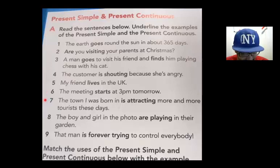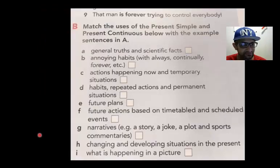Number 7. The town I was born in is attracting more and more tourists these days. Number 8. The boy and girl in the photo are playing in the garden. Number 9. That man is forever trying to control everybody. Let's continue with the exercise B. So I hope you understand this one.